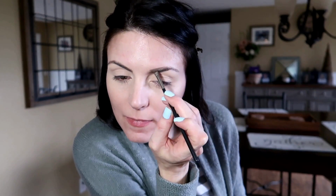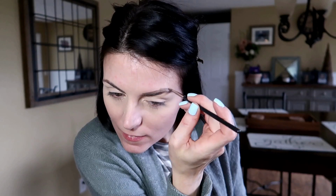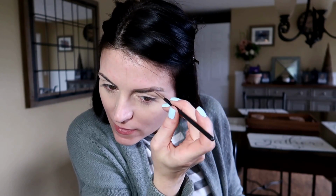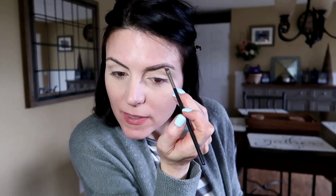Okay, so I just cleaned my brushes, so they're not all the way dry yet. I cleaned them with alcohol, so they should be dry pretty quickly. So I guess I'm going to fill in my eyebrows while I'm waiting for those to dry. I'm using the Anastasia Beverly Hills in taupe. Okay, I don't know how the heck I got that. That line is way too thick.